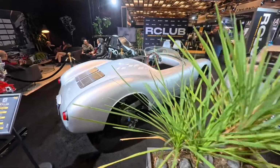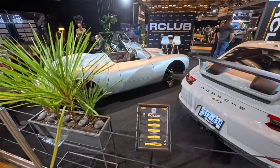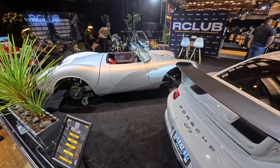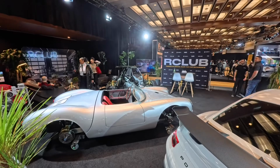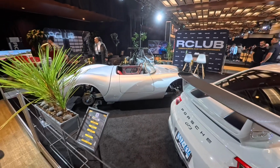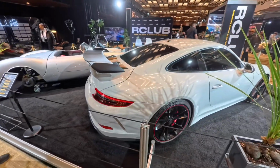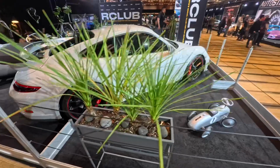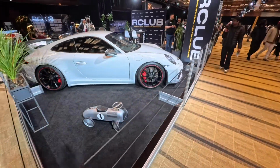This is a 550 Spider. It's a replica, it says. Oh, excuse the plant. Now, that back there looks interesting. I don't know what that is. It looks almost like an off-road buggy of some kind. Very interesting. This Porsche is gorgeous. Look at this. It's not a white paint. It's almost like a grayish. Very cool.